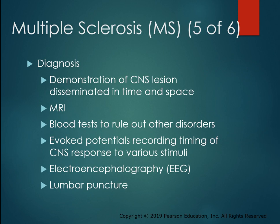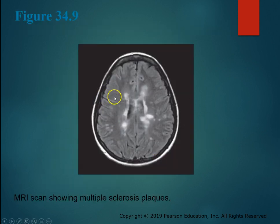Okay, in terms of diagnosis, you're going to have to identify a CNS lesion, right? And you usually do that via MRI. There are also blood tests that will be done to rule out other disorders. Also doing EEG, right? And looking at evoked potentials, basically after you send a stimulus, you see how quickly the central nervous system responds, right? Because again, that is assessing the transmission of the nerve impulses, essentially, okay? All right, so this is showing you an MRI where you can see some of these plaques, okay? So if you're going to have a diagnosis of MS, you would obviously present with some of those symptoms that we mentioned, and also the clinician would be able to see these plaques in an MRI.